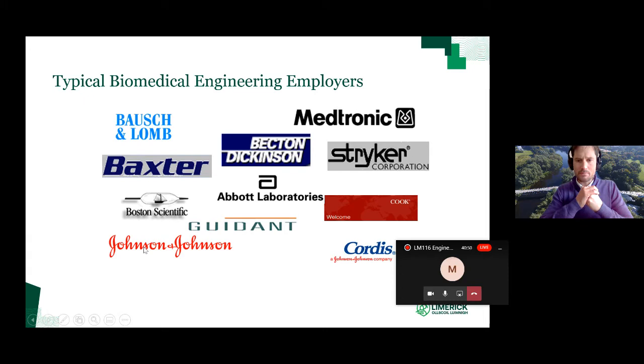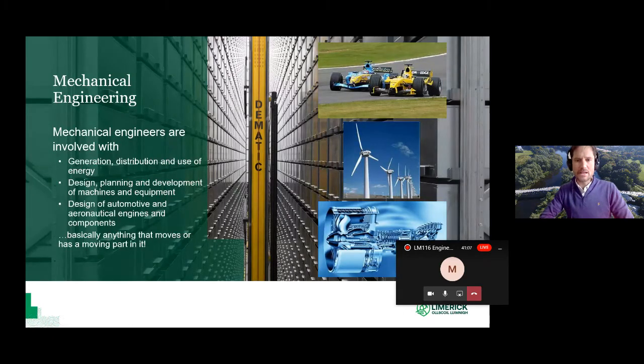Finally, with biomedical engineering, you can see the spread of employers that employ biomedical engineering graduates, and some of them are very, very close. In fact, they're literally down the road in Castletroy. Moving on to mechanical engineering.